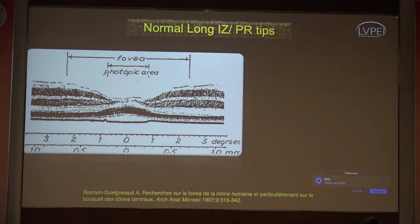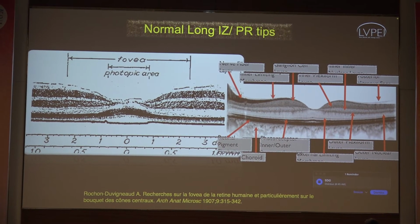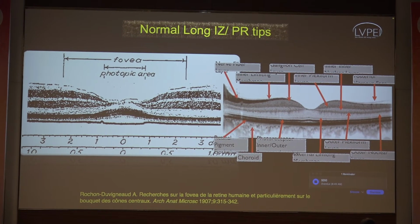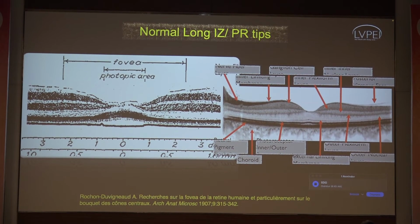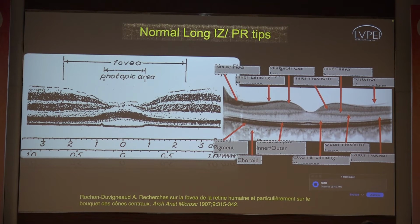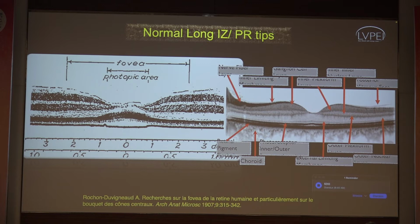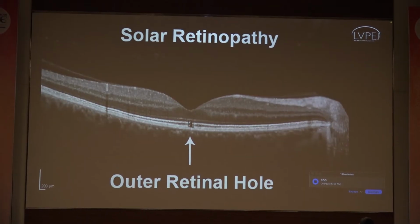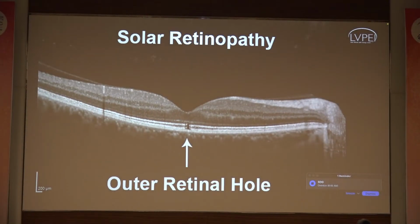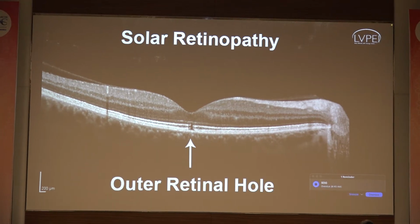Sometimes there is actually no SRF in some conditions, but we may get carried away and mistakenly think of SRF. People have long photoreceptor outer segment tips, and if you look carefully at a very nice OCT, you may mistake it for subretinal fluid. It's not subretinal fluid. The other conditions which may masquerade as subretinal fluid: there can be many.